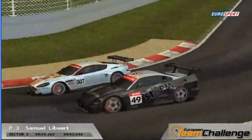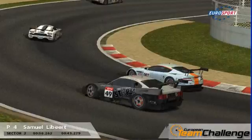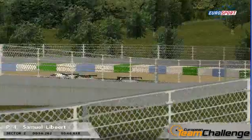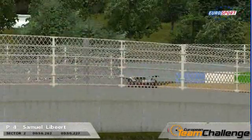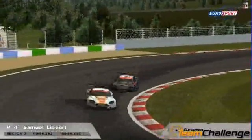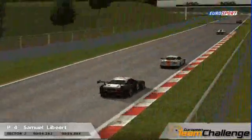Yeah. Okay, another move there by Samuel Bird now. On the outside, trying to get past, but again, he doesn't quite make it. He's on the outside now. Yeah, he's making mistakes. Going over the grass, actually.